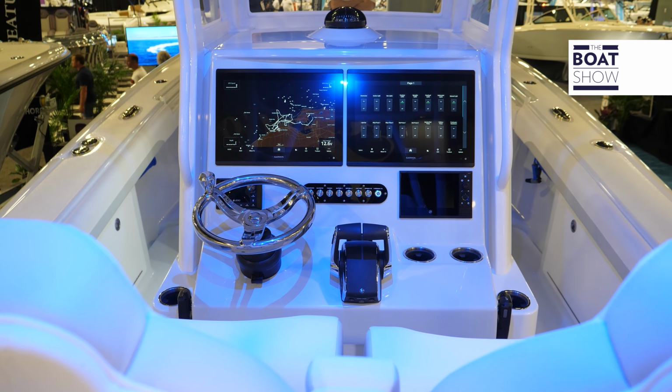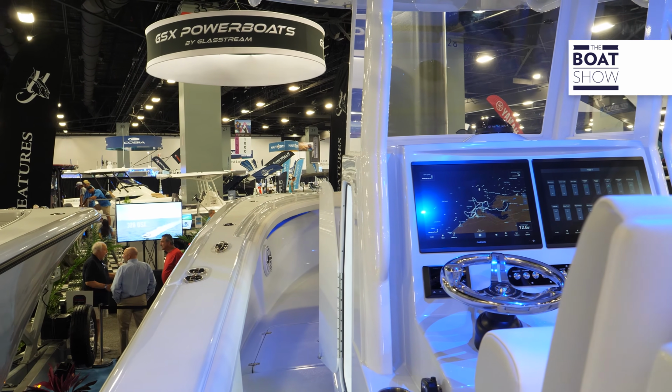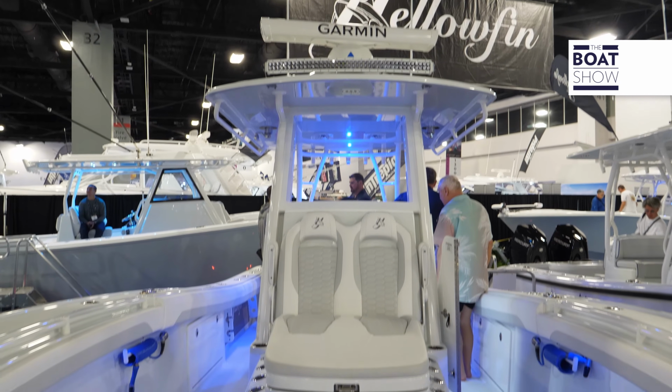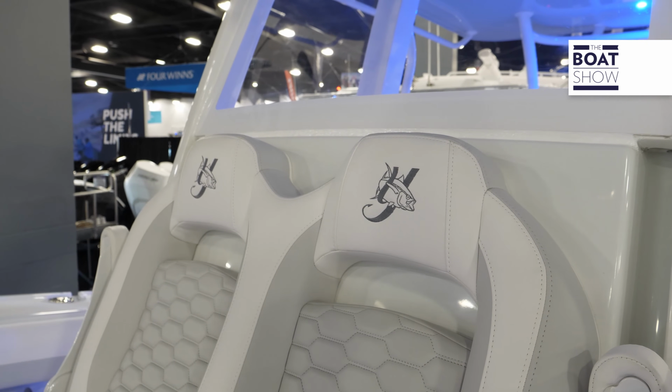So the helm has been totally redesigned, totally new extrusions on here, and you have a Garmin array up here. We have three-sided glass, very safe. Your captain's gonna love it because all your switching is up here and those Mercury controls. And check out the upholstery, and that Yellowfin logo absolutely pops.